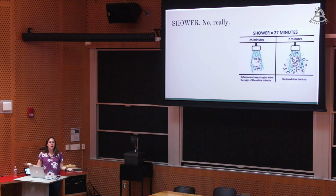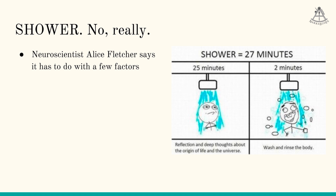Shower. How many of you have had a great idea in the shower? Or the tub? It's a real thing. There's this neuroscientist, Alice Fletcher, who says it's these few things. Dopamine. When you're in the shower, you get those happy, juicy chemicals coming out, right? It's paired with an incubation period. You're in there for a certain amount of time.